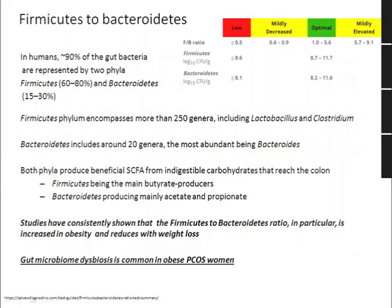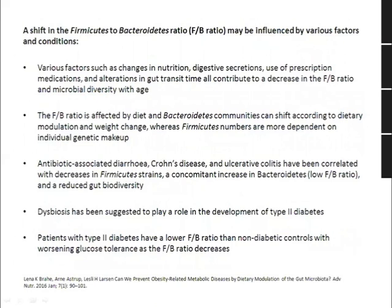One thing that is really clear is that there are issues with dysbiosis, not only in obesity, which is linked through to predisposing people to full-on diabetes, but we've seen that dysbiosis is actually quite common in obese PCOS women as well. So looking after our guts is just as important. This was just a little slide highlighting the factors that influence dysbiosis as well. So I think I've covered all of that.